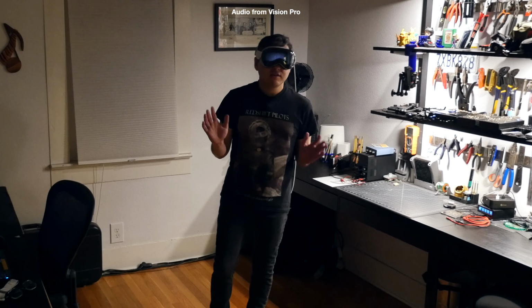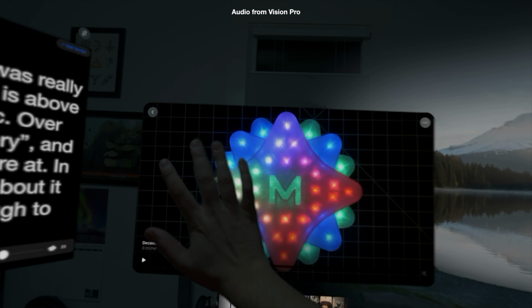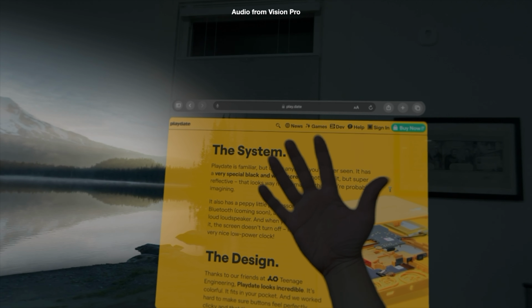Hand occlusion is something I was really curious about. When your hand is above darker areas, it's basically magic. Over lighter spaces, it's very shimmery and not something you'd want to stare at. In active use though, I don't think about it at all. The occlusion is good enough to become effectively seamless.